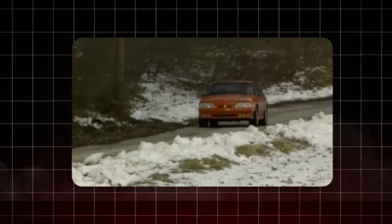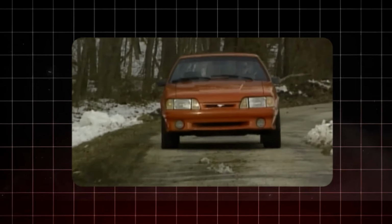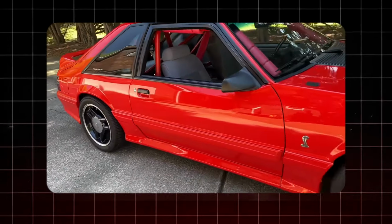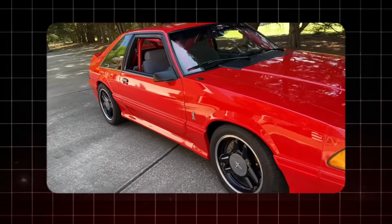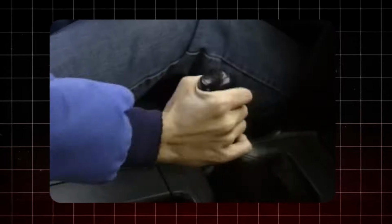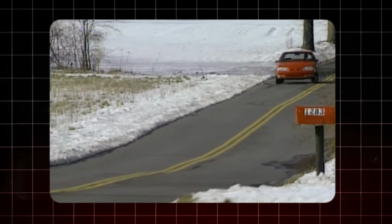The Cobra R would see two more versions in 1995 and 2000, but the original 1993 model holds a special place in Mustang history. It was the end of an era for the Fox body Mustangs, but also the beginning of something new and exciting from Ford's SVT team. For anyone who values performance over everything else, the 1993 Ford Mustang Cobra R is one of the most badass Mustangs ever made. Number 5.